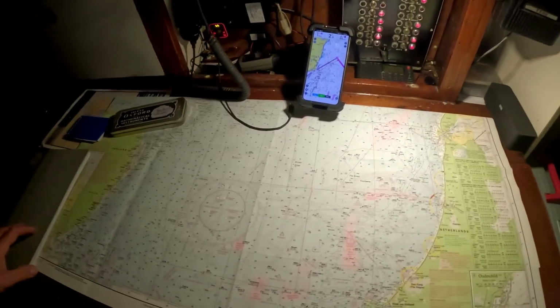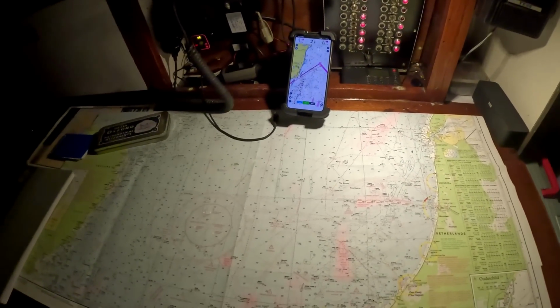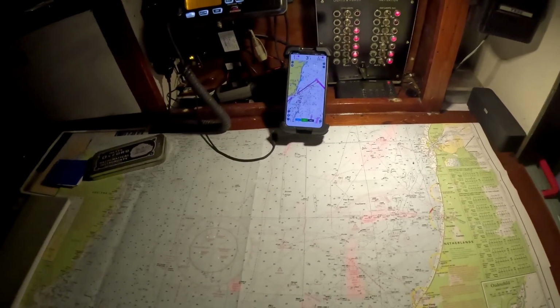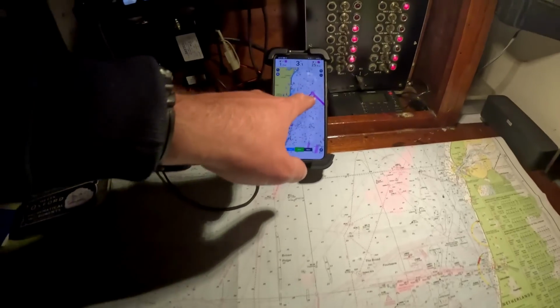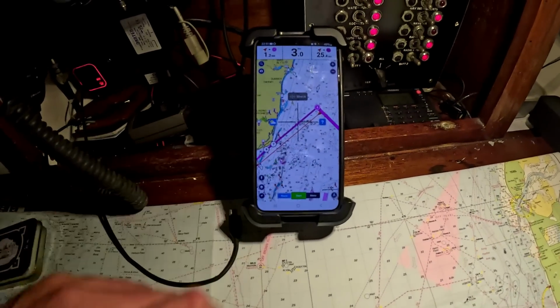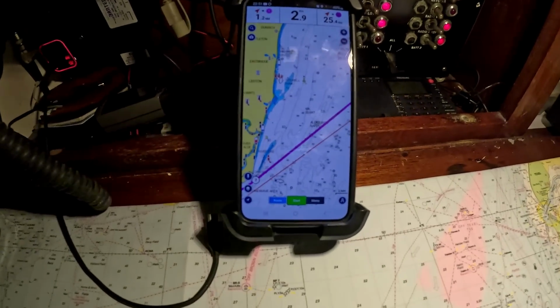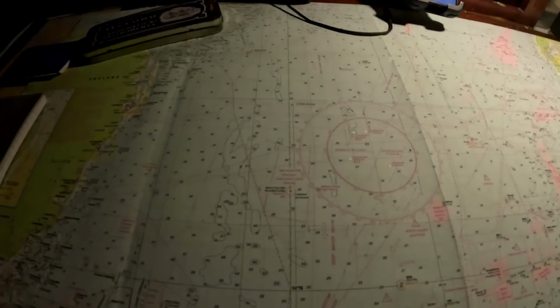Okay, so it's nearly 11 o'clock. It's now dark. Second night, and we are about 6 miles to the east of Sizewell. The tide has taken us up here.